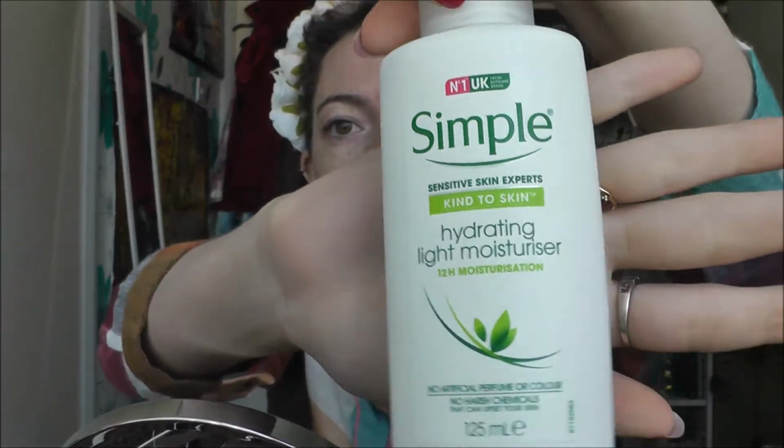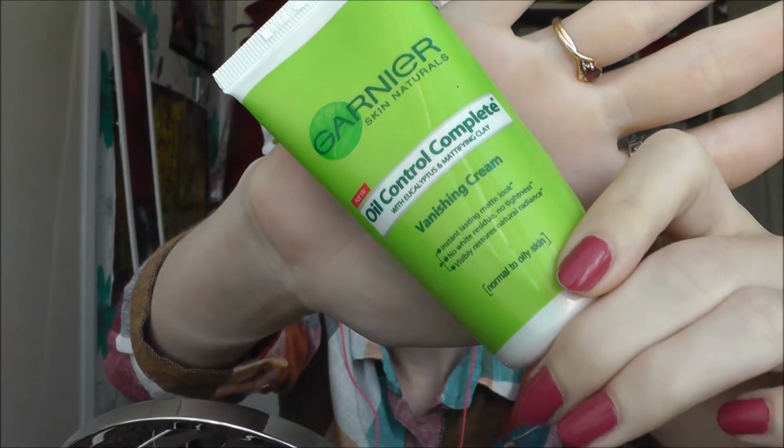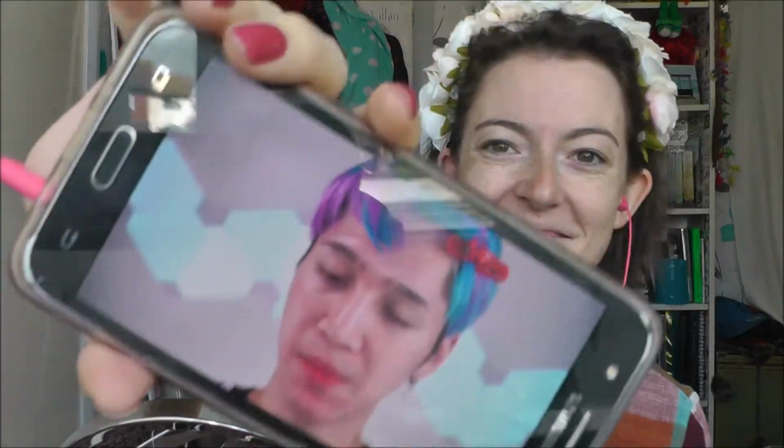So I've already done my skincare, which today was the Simple Hydrating Light Moisturiser and the Garnier Vanishing Cream, which I found is a really good base for makeup. I'm also watching Eddy do his eyebrows because that's what I like to do when I'm doing my makeup.